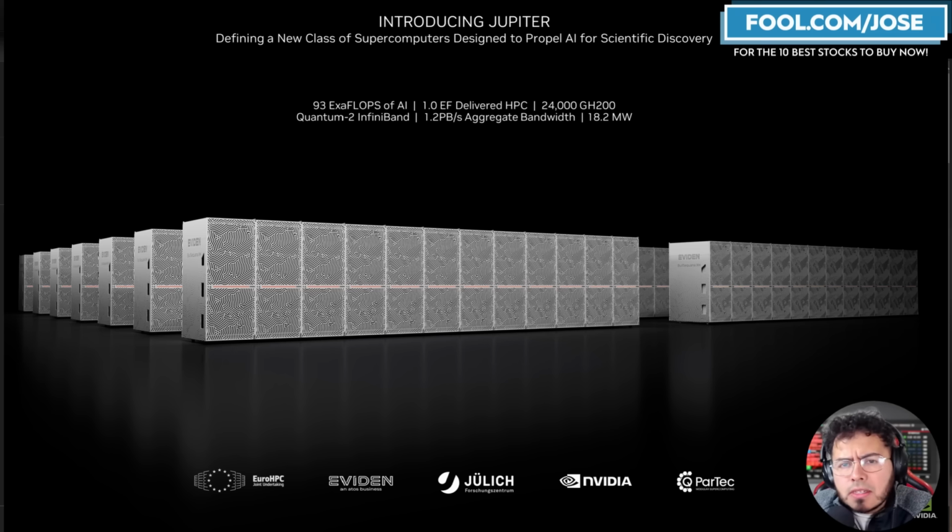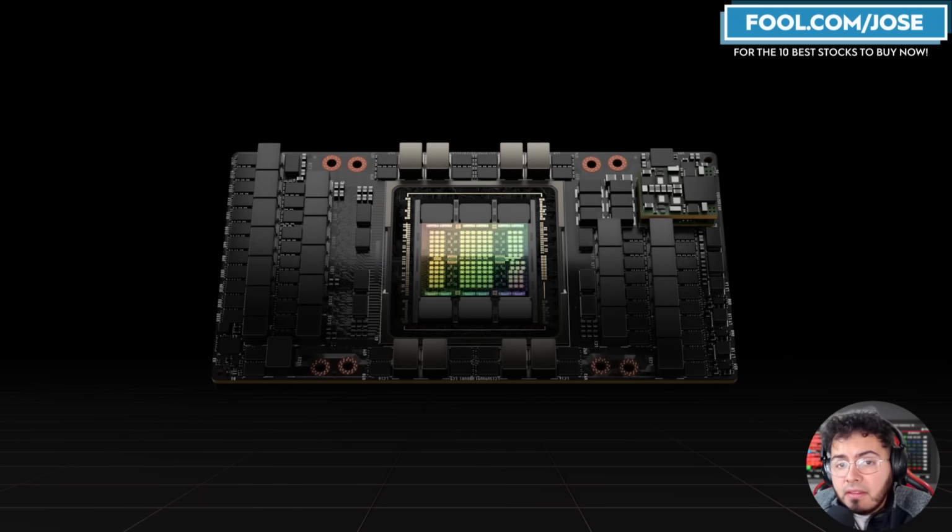After that, I also want to take a closer look at some recent updates that Nvidia shared on their press release website. And finally, I do want to end today's episode by taking a closer look at a new price target that we did get from an analyst a few days before earnings. So let's take a closer look at all that in today's episode.